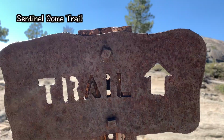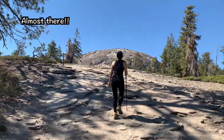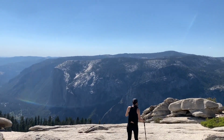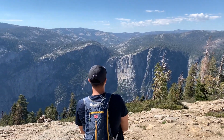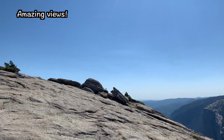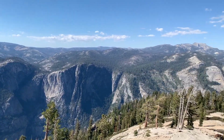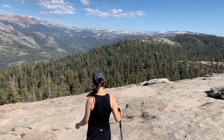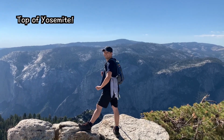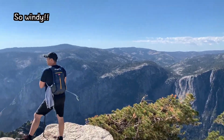We're almost there. Top of Yosemite, and it's super windy here. Oh my goodness. Woof.